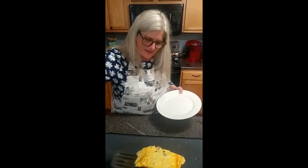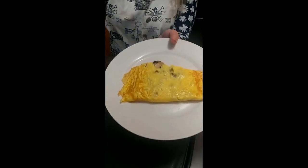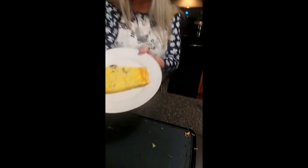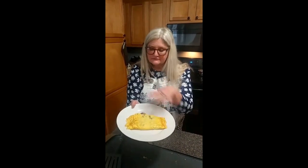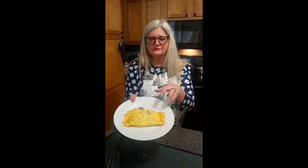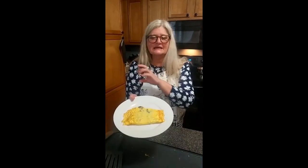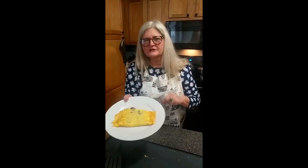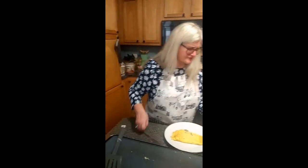So here we go. We've let that go. Just one flip and you're ready. So pretty. And then, again, you can dress this however you want. If you want to put salsa on it, if you want sour cream. The omelets are unlimited to what you can do for them. They're a great way to use leftovers. A lot of times we'll make a steak and cheese omelet if we have a leftover steak, or even pork roast. Just anything that you think of, you can put inside an egg, and it's going to make it a little better. So we'll cut into this and let you see.